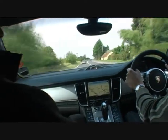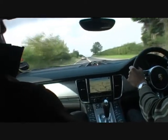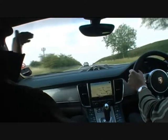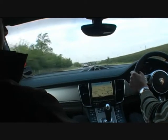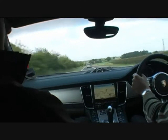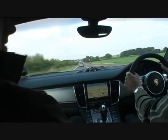But you do get that surge from this, and in a comfortable way as well. It's a nice sound from the engine, the exhaust as well. It is, and it's got seamless changes. You can just tell by the engine now, it's just changing up, but they're very quick changes. Technically it'd be more refined than the Jag.